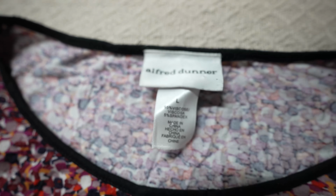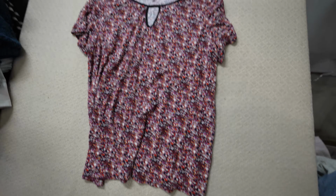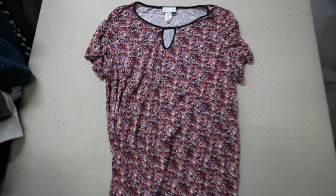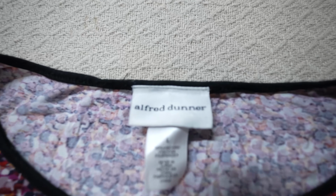Alfred Dunner is a decent brand if you're picking up medium and above, and as you get in a larger size like plus size 2X, 3X, the sell-through rates are like 100, 200, 300%. So don't be hating on old Alfred Dunner. God bless you, Alfred Dunner.